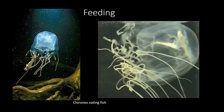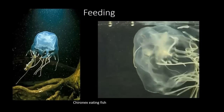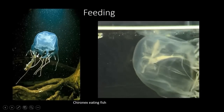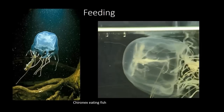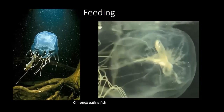These are predators, and Chironex is specializing in fish eating. So this here is a Chironex in our tanks in Australia and here in the mangrove. And you see here it has caught a fish. And they basically need this very strong nerve toxin to make sure that when they catch a fish, it just doesn't rip their tentacles off or destroy the bill.